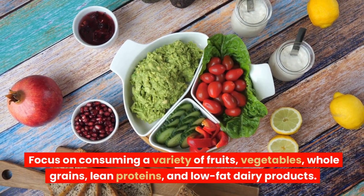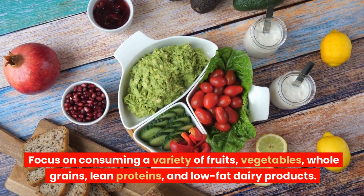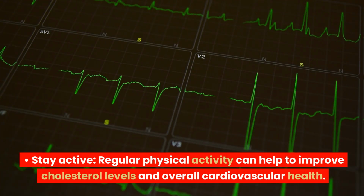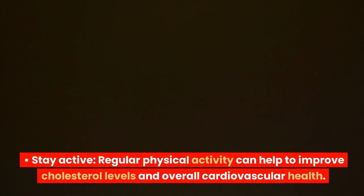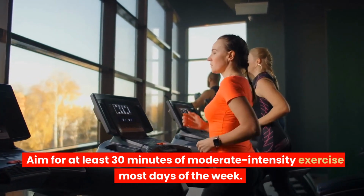Focus on consuming a variety of vegetables, fruits, whole grains, lean proteins, and low-fat dairy products. Avoid processed foods, fried foods, and high-fat meats. Stay active. Regular physical activity can help to improve cholesterol levels and overall cardiovascular health. Aim for at least 30 minutes of moderate intensity exercise most days of the week.